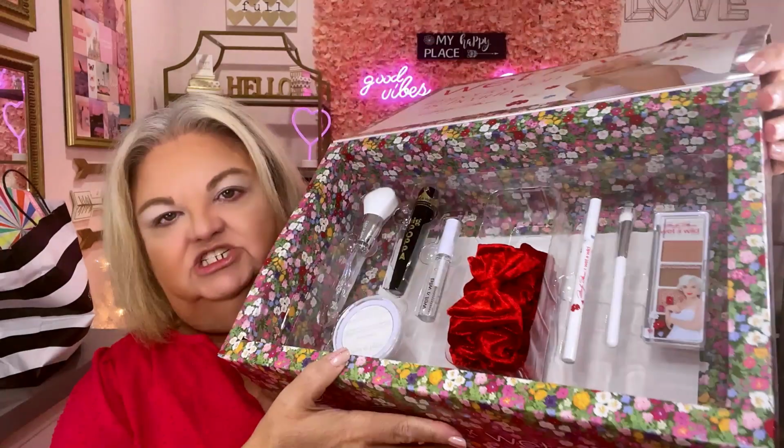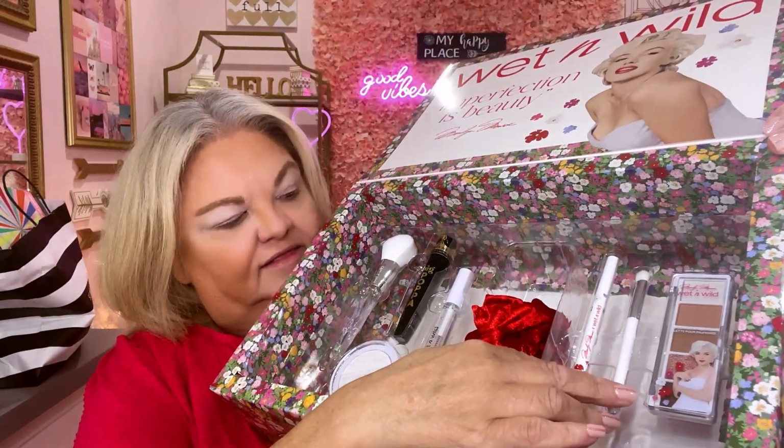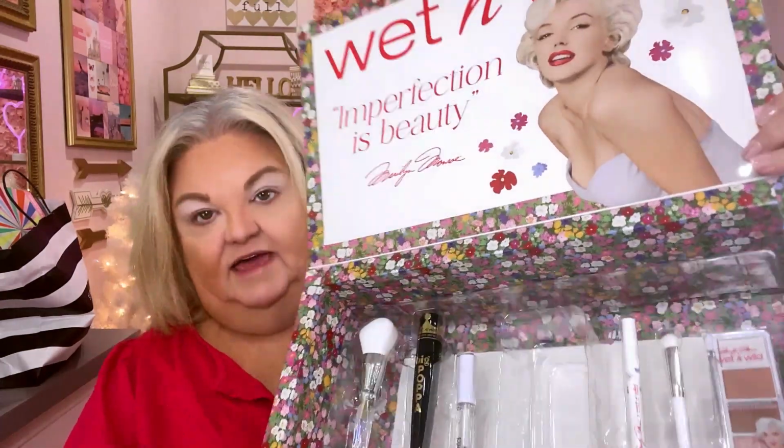Now the back of this has like some brushes. It has an eyeshadow palette. Eyeliner. It's got a hair thing, a lip gloss, mascara. I believe this is another highlighter down here.